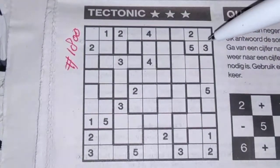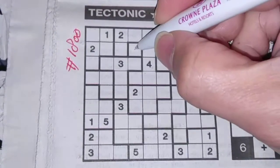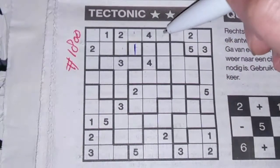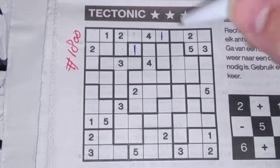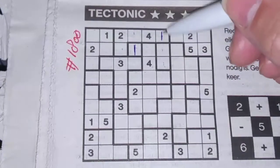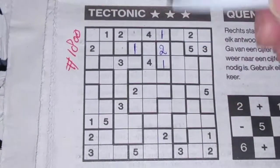And the first question is, can we see here the single box? I see here the single box. The single box is always a 1. That means those two boxes cannot be a 1. So one box left for the 1 should be here. We have here a dual box. The dual box is always 1 and a 2. We have a 1 here, no 1 there. 1 should be here and a 2 goes there.